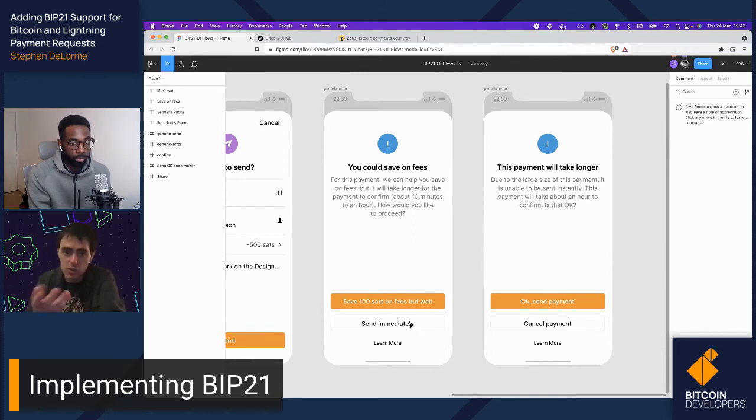And then another thing you could do is, maybe there's a situation where Lightning is just impossible. Like I said, the payment is too large. There's not enough liquidity. So you could say, at this point, there is no way we can do it over Lightning. So you're just saying, hey, this payment's going to take longer due to the large size of this payment. We can't do instant payments. Sorry about that. This payment's going to take about an hour. Are you sure you want to proceed? And then they could say, okay, I want to send it, or okay, I want to cancel it.